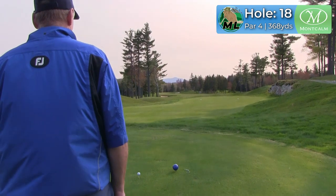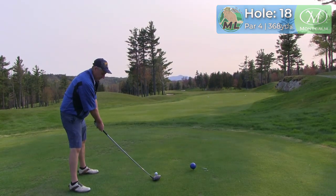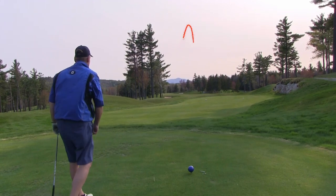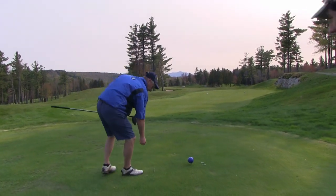See if I can just uncork it as straight as possible. Is the wind going right to left? Yeah, kind of. Of course it is. Ooh, it's a good ball. That'll play fine. Good thing I teed it down a smidge. Yep, beautiful. That's right in the center of the fairway.